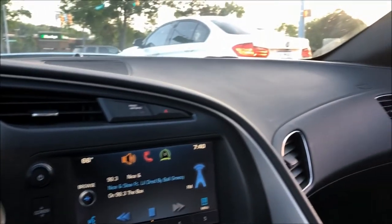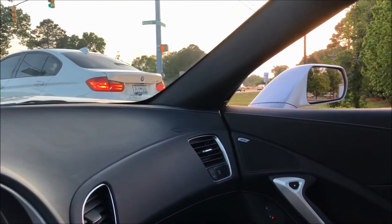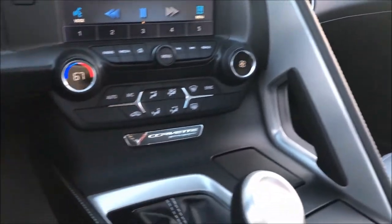So now that we're clean, we're gonna go ahead and take her home and maybe put some armor on her. One more thing before I go, I had to put the top down. It's a beautiful day outside, so we're gonna roll with the top down, see how that goes.